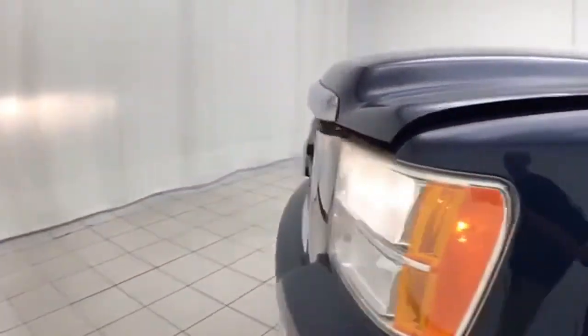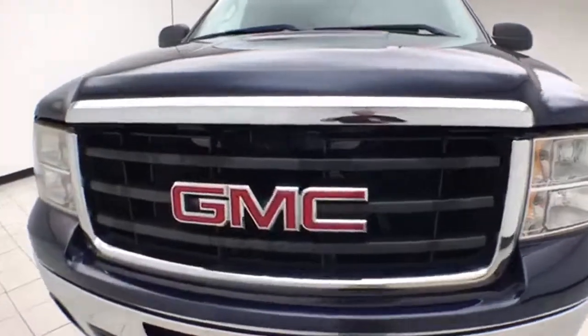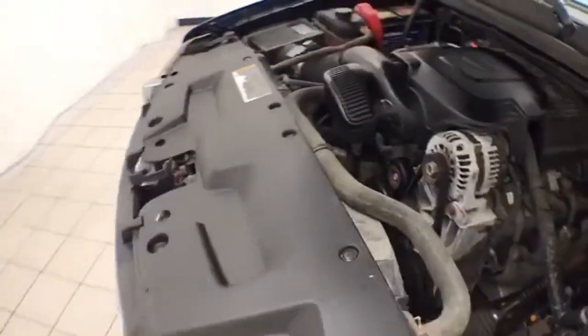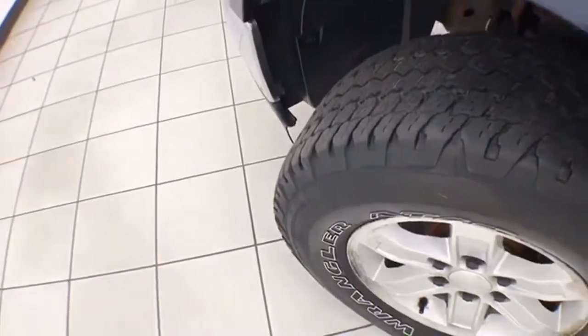Under the hood, the Sierra has a 5.3 liter V8, 315 horsepower. And just as clean under the hood as the rest of the truck. EPA fuel economy estimates an average of 14 miles to the gallon in the city and 19 on the highway. And ready to go with new brakes.